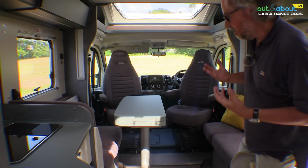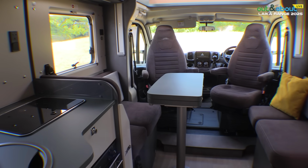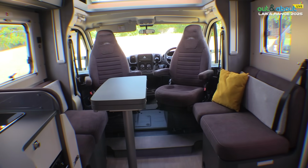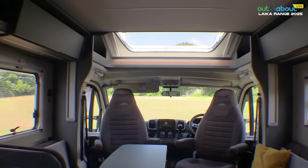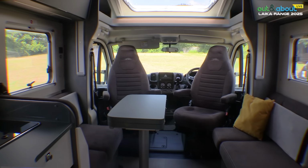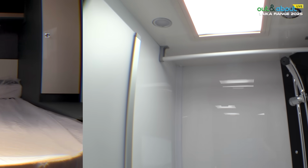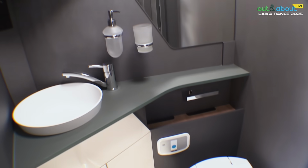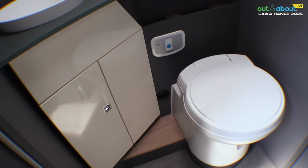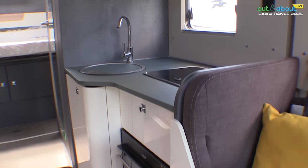So our first model to look inside, and this is the Kosmo L412DS. A low profile, of course, with the big overcab sunroof and these parallel sofas in the lounge for a nice spacious feel. At the rear it has an island bed and the typical separate shower on one side, washroom on the other. But look at the decor and immediately this feels a little different to the norm, especially with these green worktops for the table and the kitchen.